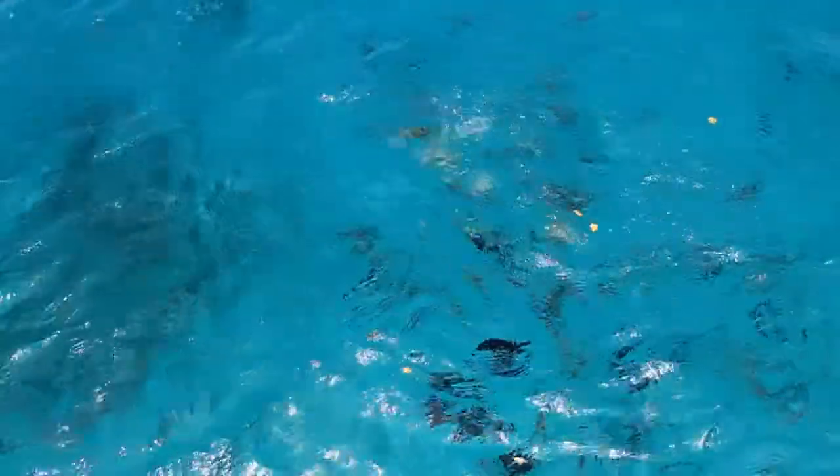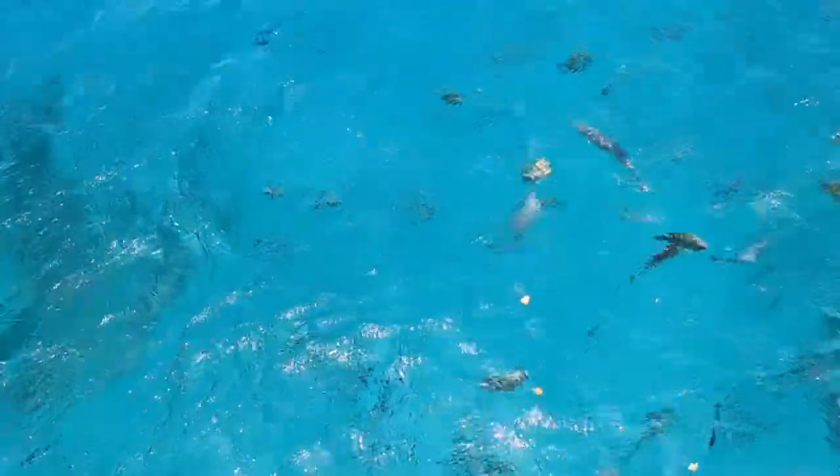So much to see out here. There was one lady who just jumped right in and started flapping the flippers. It's like, yeah, you just scared all the fish. Yeah, wow.